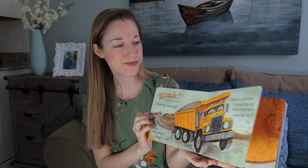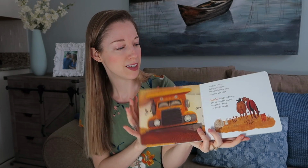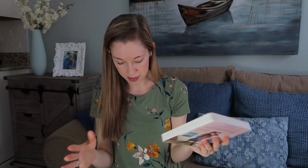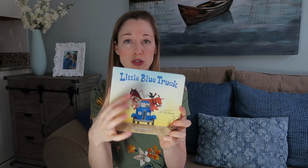And then truck is really small on this page. Truck. There's no truck on this page, but there's the dump truck. Same on this page. Little blue truck is in the rearview mirror. Another thing that you can repeat is wheels. You could repeat trees. Rain is in a lot of these pages, so you can talk about raindrops, and you could use the sign for rain as well.